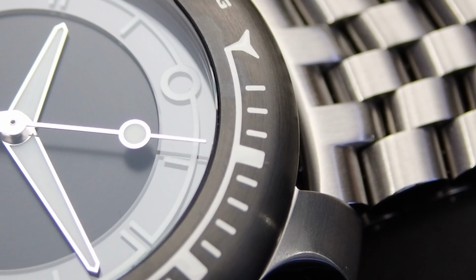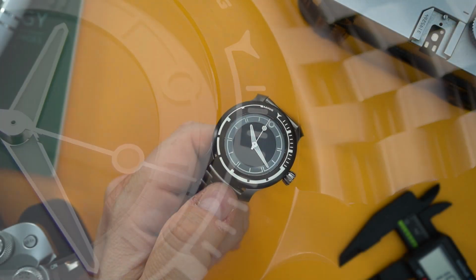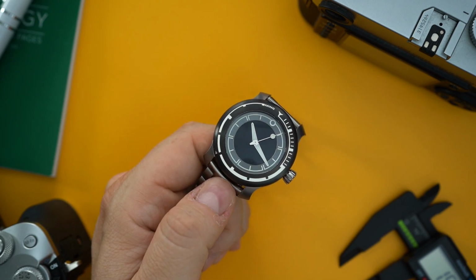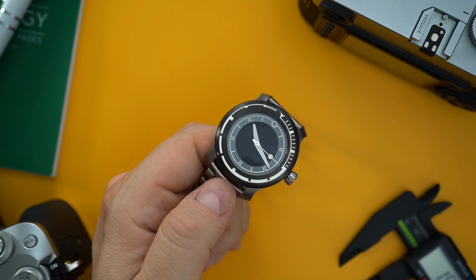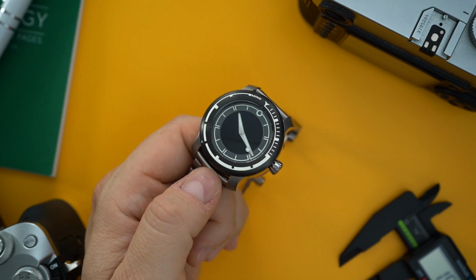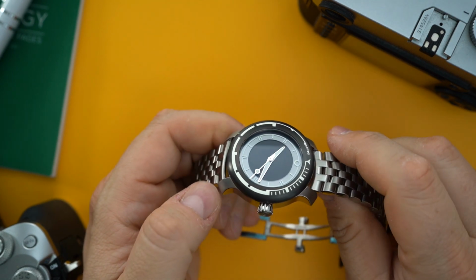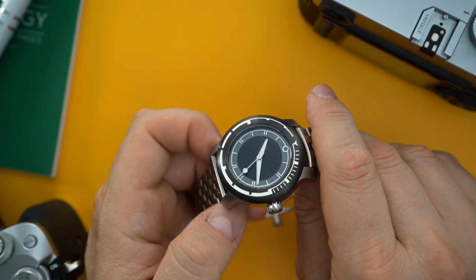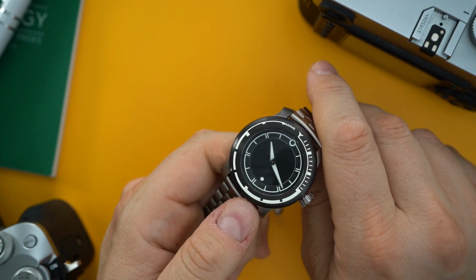Now, this did retail for around $3,700 when it first came out. I paid $3,300 on eBay. It went through the authenticity process, so that was included in the price as well. So that's pretty awesome. Right now, I think they're doing it for watches that cost over $3,000, and it comes free. If it's under $3,000, you have to pay for it.